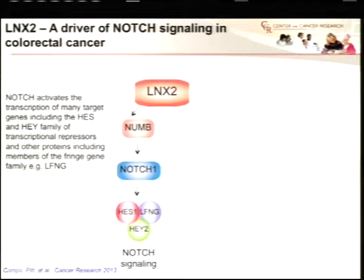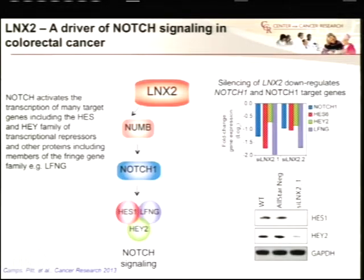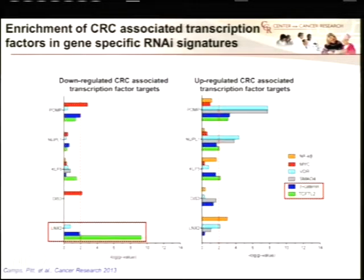And in fact, if we looked at our expression profiles, we could see clear silencing. When we silenced LNX2, we saw clear downregulation of both NOTCH and NOTCH1 target genes. So we could find that, and this we could confirm at a protein level. But the whole point of this was discovery. So we were interested to see if we could find a way to look at these profiles and make new discoveries of the function of LNX2.